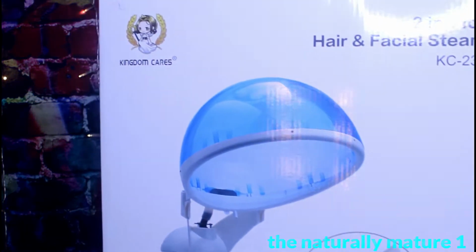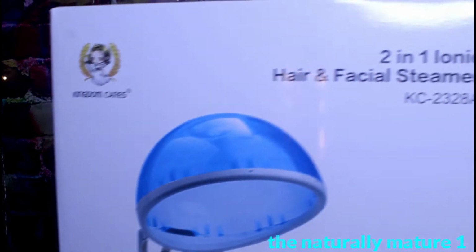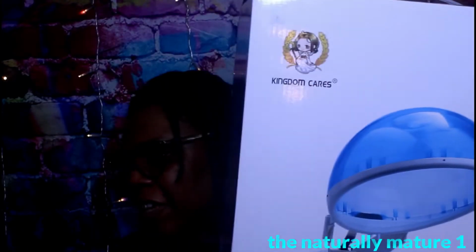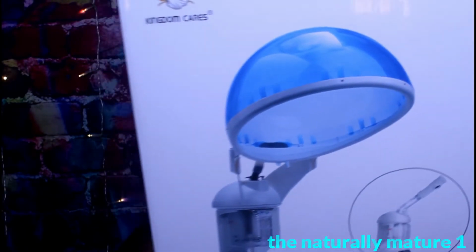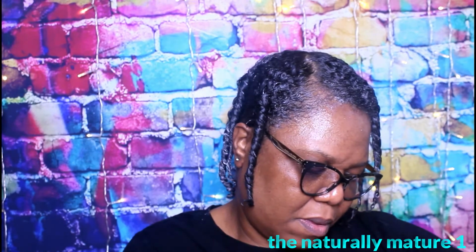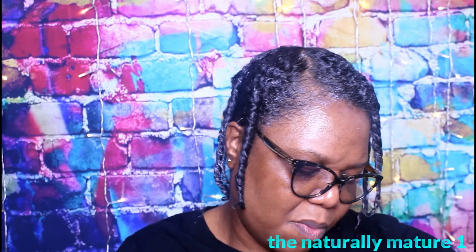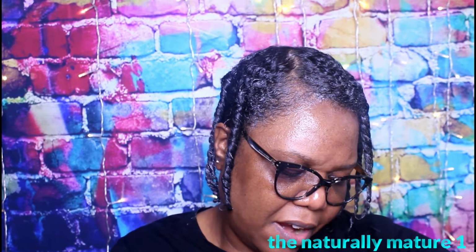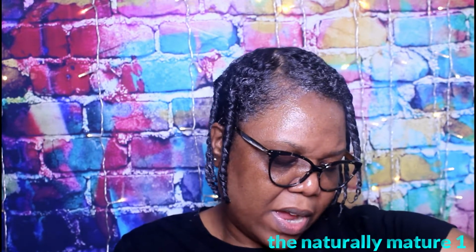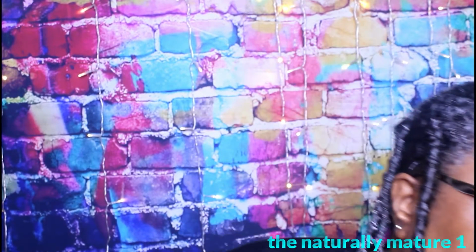It's this. It is a 2-in-1 Onyx hair and facial steamer. It comes with a steamer, a nozzle, a bracket connector, hair care cup, and instruction manuals. So I thought I'll try it, and I'm going to do it today for my Bounce Back Wednesday.